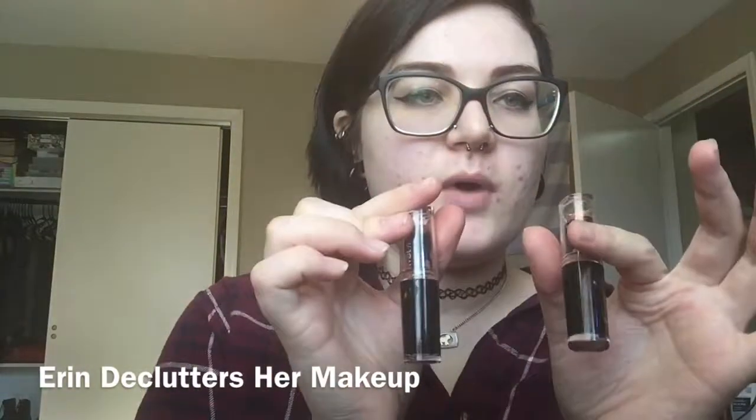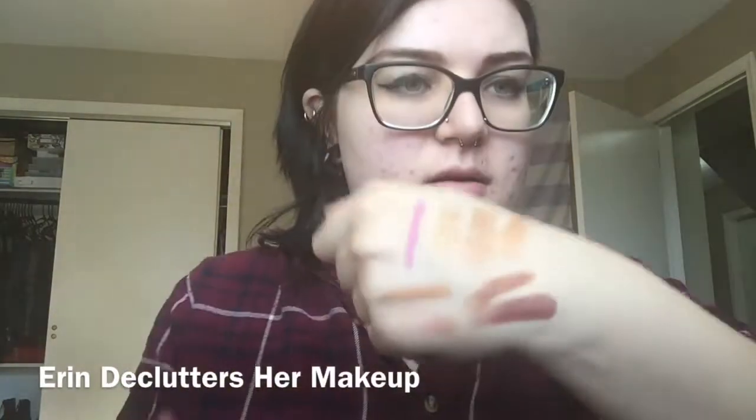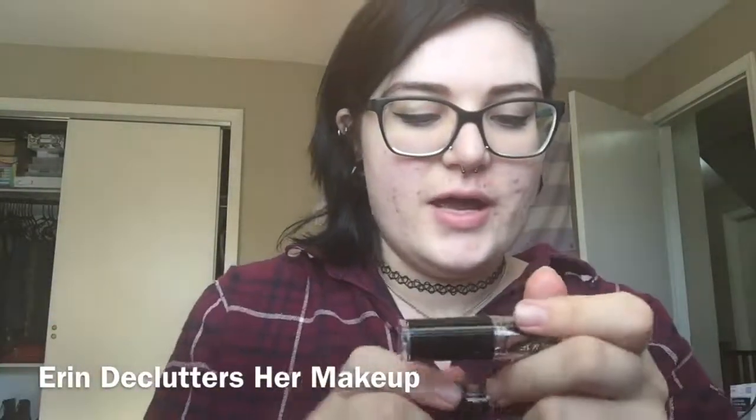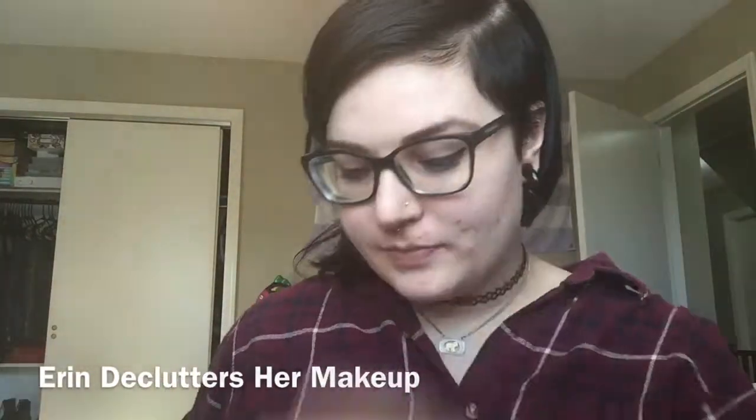I'm getting rid of a couple Wet n Wild lipsticks because I like the colors once again, but they're so drying, and I never really wore them because they were pretty dry. So I'm not gonna do it.